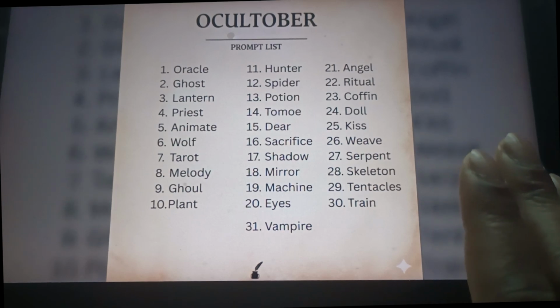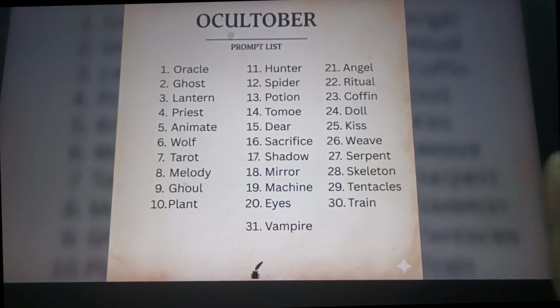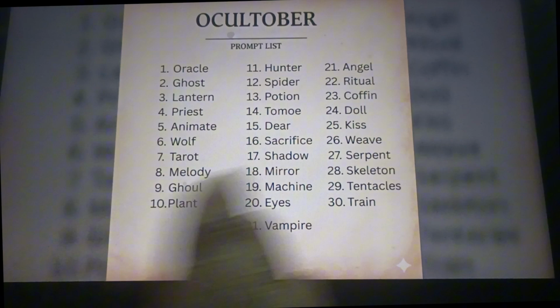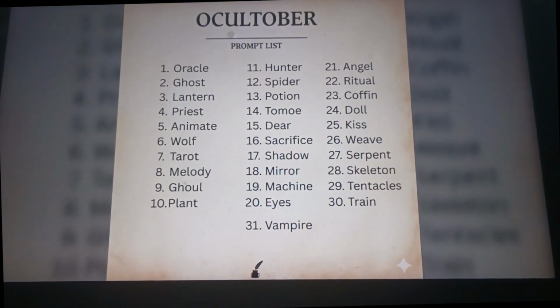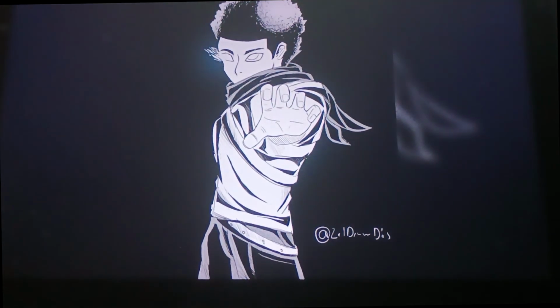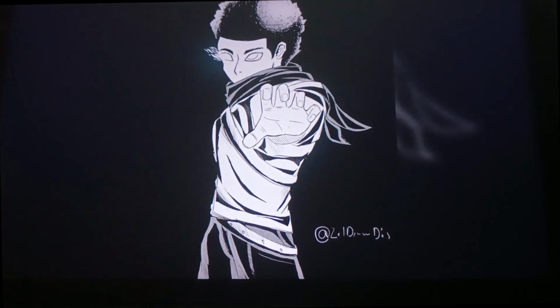Also, I wanted to use Inktober, like I'm sure everyone does, to help improve my ink drawings overall. And you'll see that as the days go by as I show them. The first drawing was an Oracle, and this is what I mean.